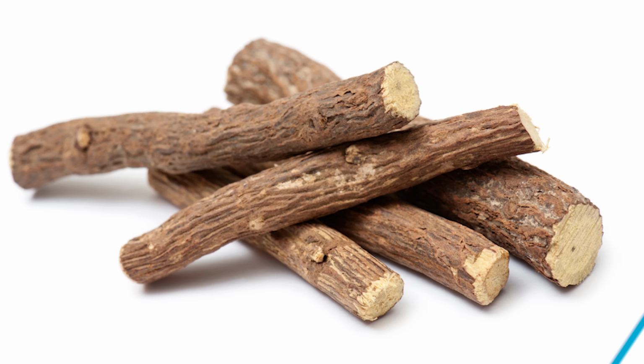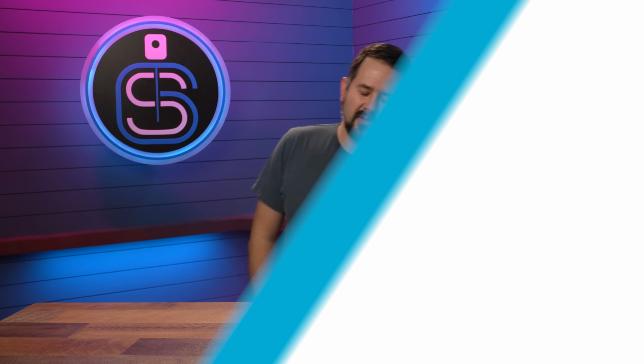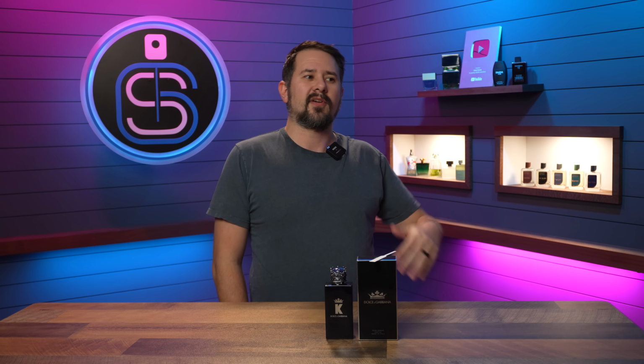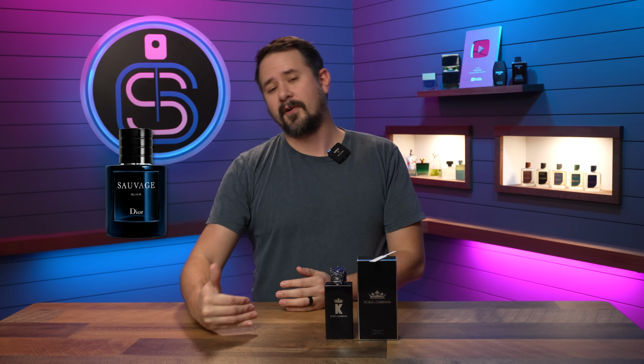The first time I smelled this, actually, what I honed in on more was the licorice. And the way that it comes across, the licorice note, is more in line with kind of like a classic masculine style. A little bit of that old school masculine scent profile, only smoothed out. That's kind of how it comes across. And I do get some vague similarities to how that note is used in Sauvage Elixir.